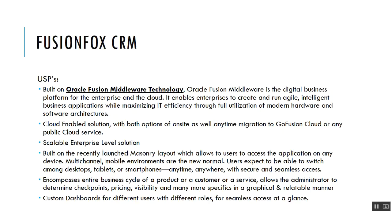The FusionFOX CRM encompasses the entire business cycle of a product or a customer, whether it's a service or an item that you provide. It allows the administrator to determine checkpoints, pricing, visibility of data, and many more specifics in a graphical and relatable manner. Custom dashboards for different users are provided with different roles for seamless access just over a glance.